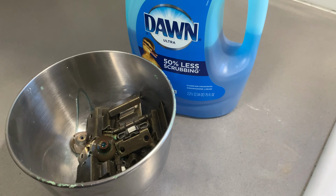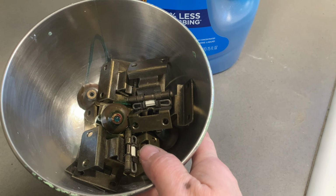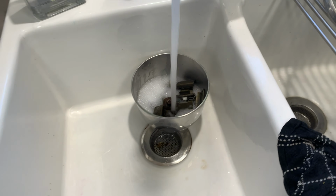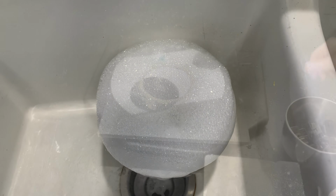So now as I'm waiting for the shellac to dry, I need to work on my hardware, and I just need to get all these cleaned up. So some hot water, some Dawn dish soap, let them soak for a little bit, scrub them off, and then rinse them really well and then let them dry.